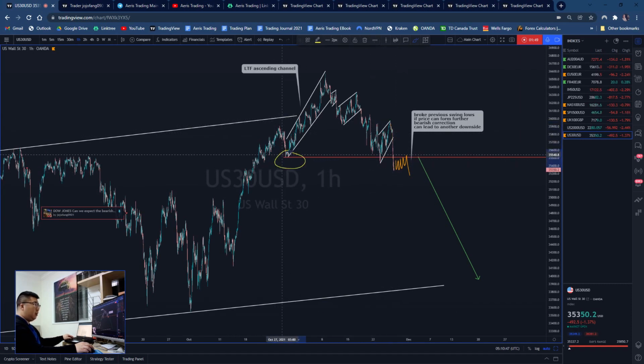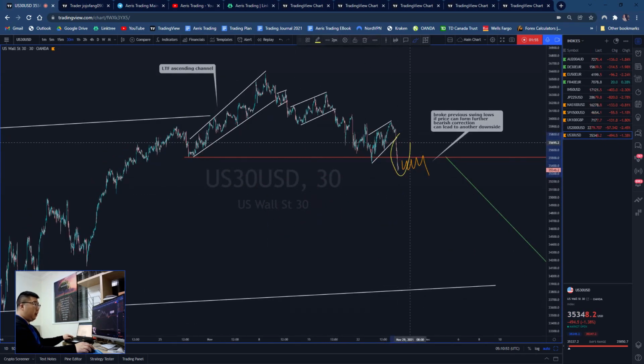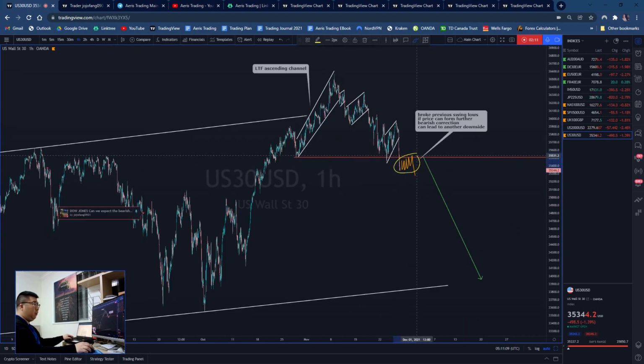The good part is that price broke this previous low, and we broke it very impulsively on the lower time frame. This is usually a good sign that further downside is possible if we just get another consolidation here on the lower time frame. Whether or not we're going to form deeper ones like these that we have seen, or perhaps we're just going to see a smaller correction like so, and price can continue to push down. But certainly it'd be a good idea to be on the lookout for a possible continuation of the bearish price action.